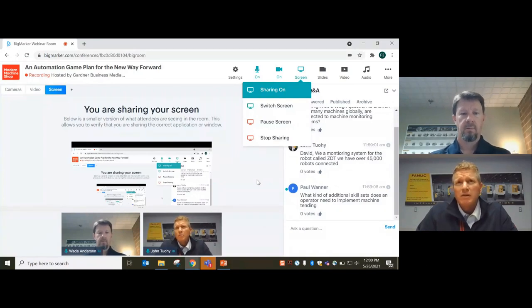From a robot perspective, Fanuc has a software package called ZDT, an acronym for zero downtime, where we monitor the health and reliability of the entire robot itself, anything from reducers, drives, amps, even fans. There's a lot of different information we get. Currently, globally, we have over 45,000 robots monitored through our ZDT product.